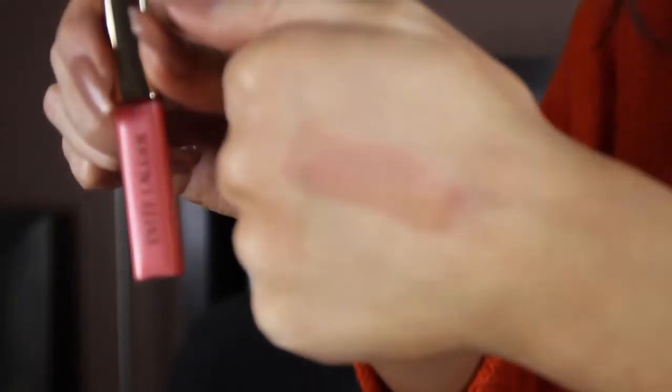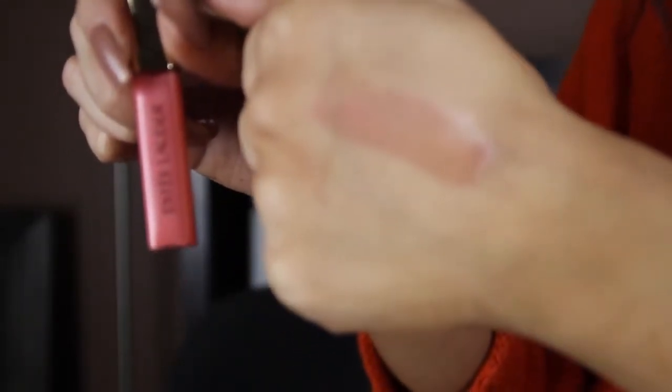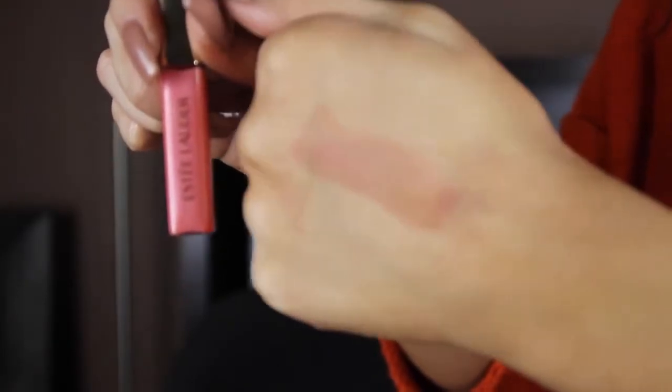They also gave me a tiny little sample of the Modern Muse Le Rouge perfume. What does it smell like? That smells good. And the last thing that came in the gift pack is this lip gloss. It is Pure Color Gloss in the shade 09 Rock Candy. It's a shimmer. It's very sheer.